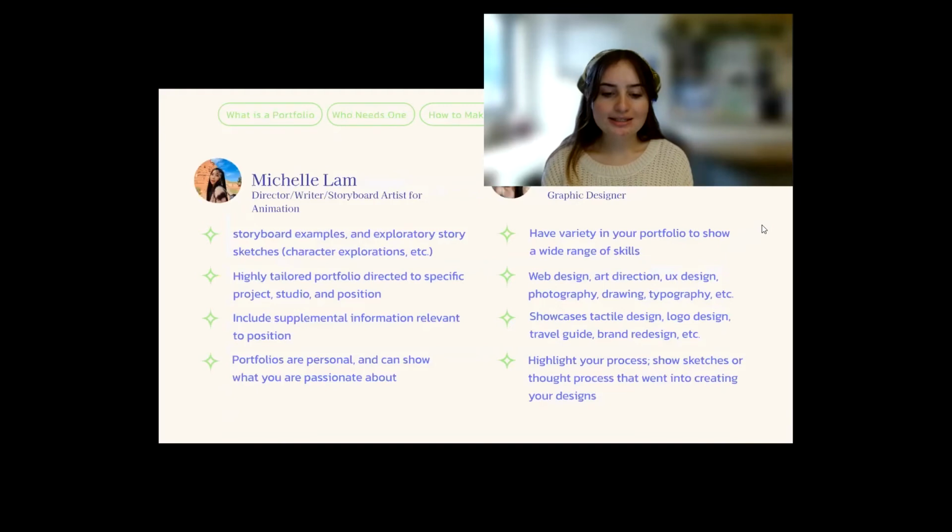I'm showing you these examples not because they are the only 2 ways to build a portfolio, but to underscore how important it is to create a portfolio that is relevant to the industry you are applying to.